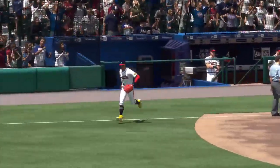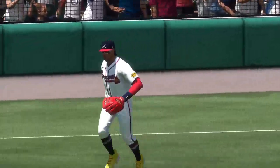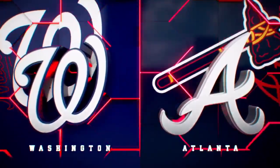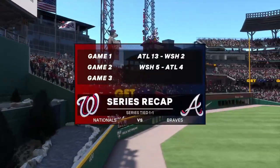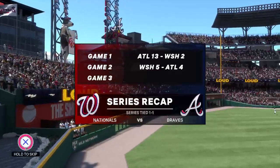Yeah, the final game of a three-game set. They've split the first two, and regardless of how important a series is within the larger picture of the season, it's a game you want to get up for. Every series win feels good.